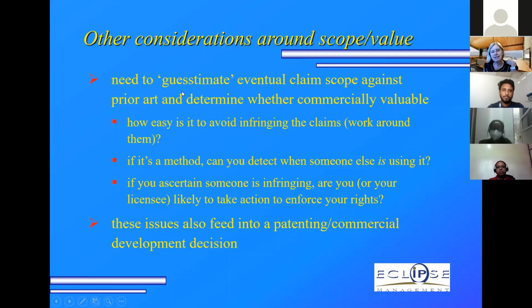So these are other things to think about around scope and value. And you do need to make a bit of a guess. This is a cross between a guess and an estimate, okay? You can't really make a fully quantitative estimate, but you can kind of guess at what that estimate might be. "Guesstimate" is not a real word, that's why it's in inverted commas.